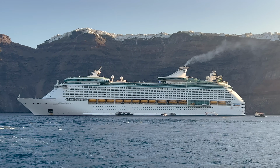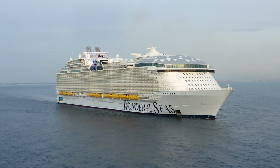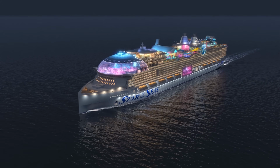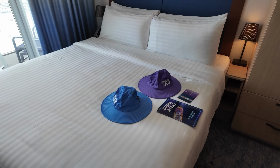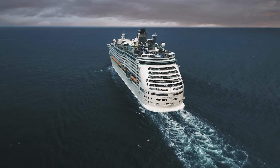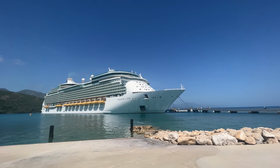Several factors affect the cost of a Royal Caribbean cruise, like the ship, destination, and the number of nights. In general, new, larger ships in the Royal Caribbean fleet will be more expensive on a per person per night basis. On the other hand, cruises on smaller, older ships will be less expensive. And don't worry, we'll get to all of that a little bit later in this video.